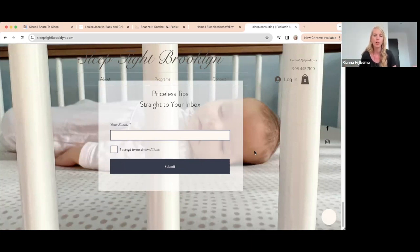"Priceless tips straight to your inbox." They're most likely not going to leave their email address. So write something that is really clear. If this is a lead magnet, "my 3 tips that blah, blah, blah," and be very specific. I guess this is about signing up for a newsletter. I would not recommend putting a newsletter. Nobody wants to be on a newsletter. How often do we get put on newsletters that are very annoying and we opt out immediately? We don't want that. We want them to opt in for something of value.